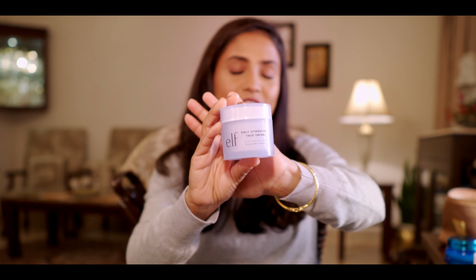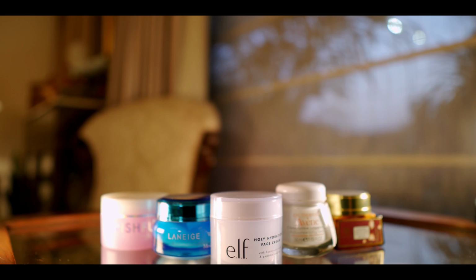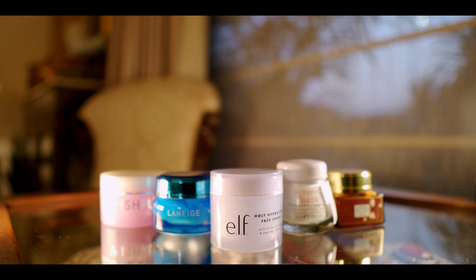So the first one that I want to talk about is the e.l.f. Holy Hydration Cream. This is actually one of my newest finds and a newest addition in my moisturizer picks, and oh my god, I don't know what is there in this moisturizer and I don't know why no one's talking about it. I did see a lot of Indian YouTubers and Instagram influencers talk about the e.l.f. makeup in general, but nobody talks about this product, and I couldn't cover this in my e.l.f. video. I'm going to link it over here. I did also review some very favorite makeup products from e.l.f. I didn't talk about this one in that because I didn't receive it by then.